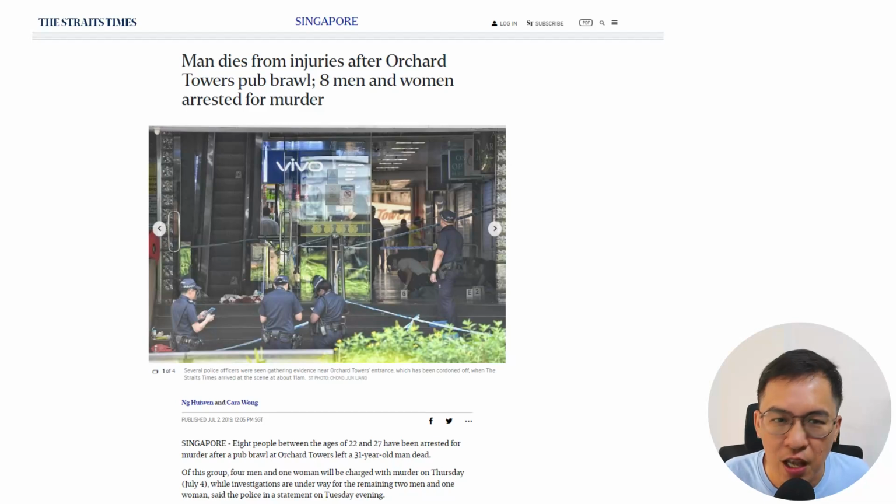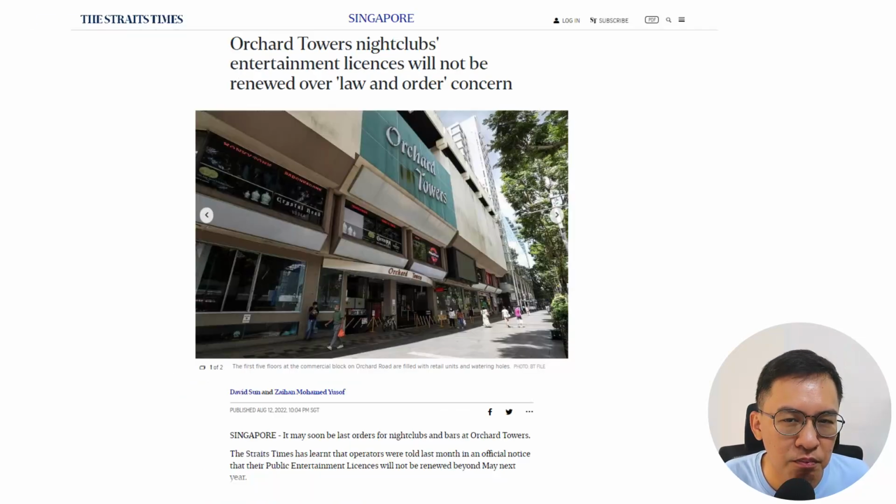There are KTVs and pubs. When you have rowdy and drunk customers, you will have fights and sadly murders. This mall has been in the news lately. In this Straits Times article dated August 2022, Orchard Tower nightclubs' entertainment licenses will no longer be renewed over law and order concern. Anyway, this is my first time stepping inside this mall on a weekday afternoon.